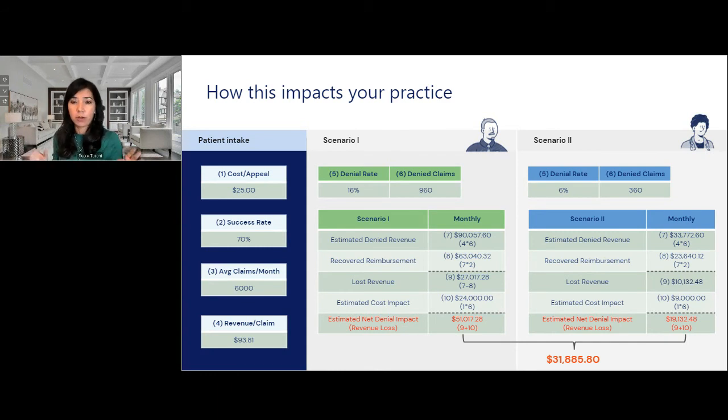So let me work through this screen, which is a little busy because it has a lot of information, but it really tells you the financial impact that your organization could have based on the percentage of denials. So if we have the cost of appeal at $25, a success rate of 70%, an average of 6,000 claims per month, and an average revenue per claim of $93, just with those parameters, right? If we have a 16% denial rate, that means that 960 claims are being denied. If you're supposed to be getting $93 per claim, you have $90,000 denied. However, hoping that you appeal them all, and you have a success rate of 70%, you are recovering $63,000, a difference of $27,000 lost in revenue.